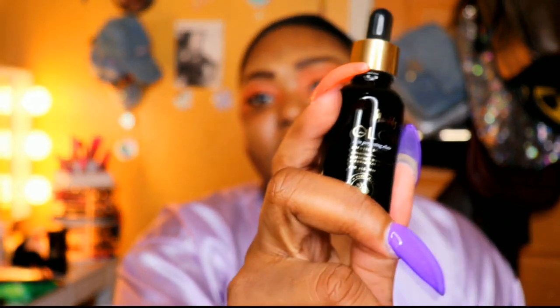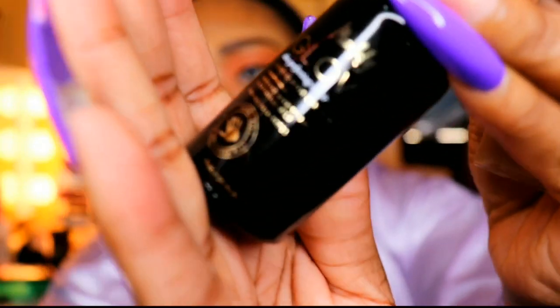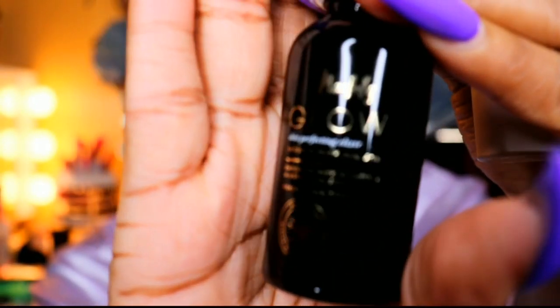But anyway, guys, enough rambling. I moisturized my face today with the Skin Perfecting Elixir from Muddy Body. And this is how it looks. The bottle's very dark, so I'm not sure if you'll be able to see it, but basically this is it here. And it is an oil.